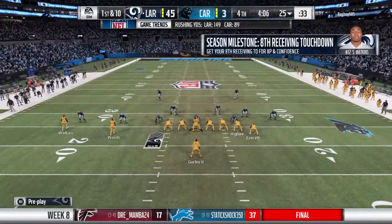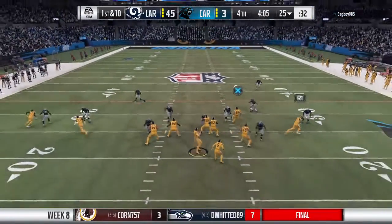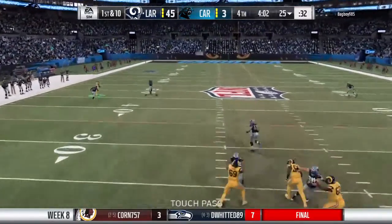And this game comfortably in hand. The scoreboard speaks for itself, but you still got your starting quarterback out there. When do you go to the backup? Let him get some time.